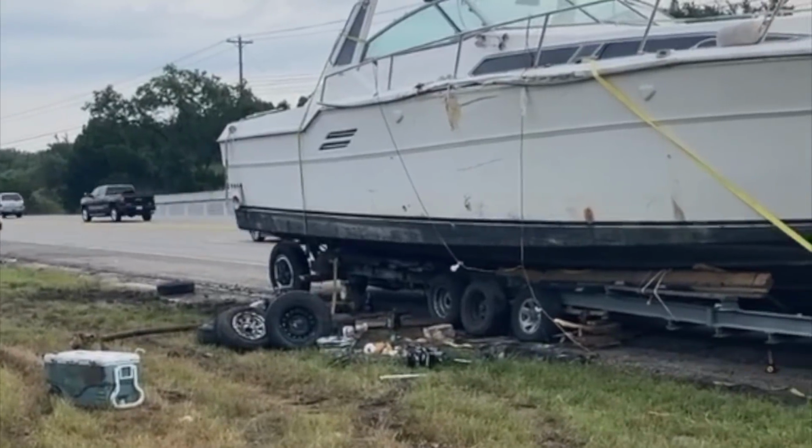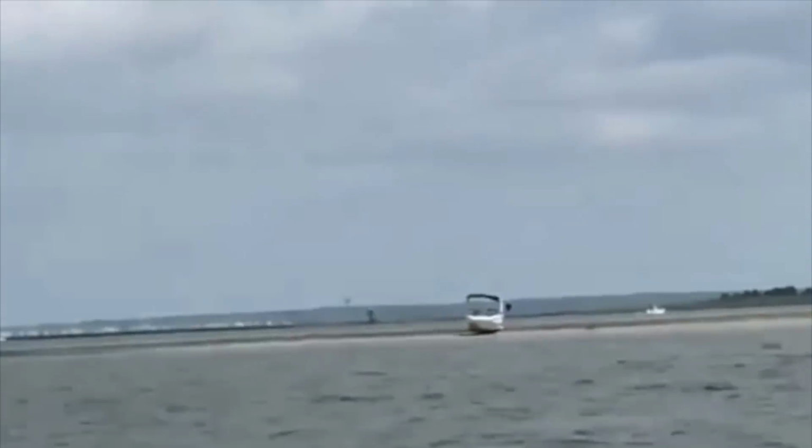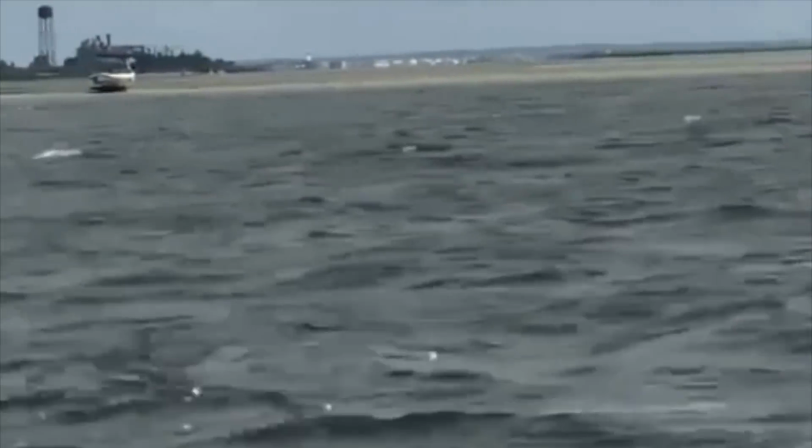So if you can hold the title back on the trailer on a used boat, by all means do it, because it's likely going to be one of the first things you're going to want to upgrade, so you don't get left sitting high and dry on the side of the road due to a busted up, untaken care of trailer.